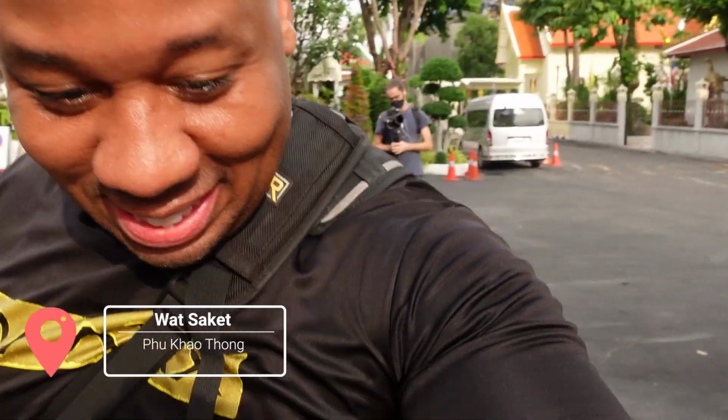All right, guys, so one of our final stops is going to be here at Wat Saket. I'm trying to be a little bit quiet. Hey, what up, little guy? Hey, it's a little baby. Sorry. It's a little guy back there. I don't know if you guys can see him.